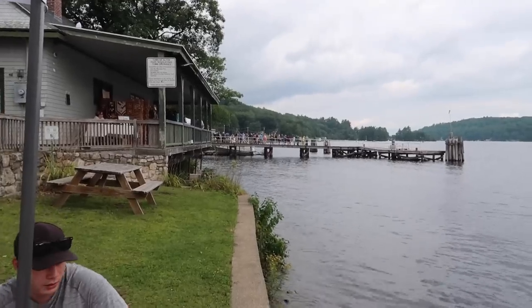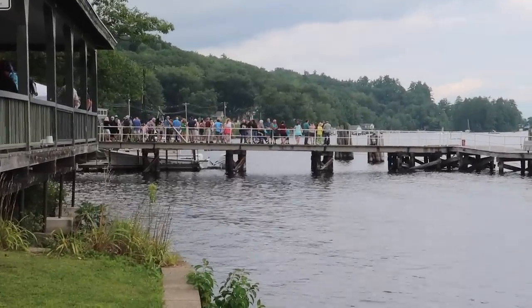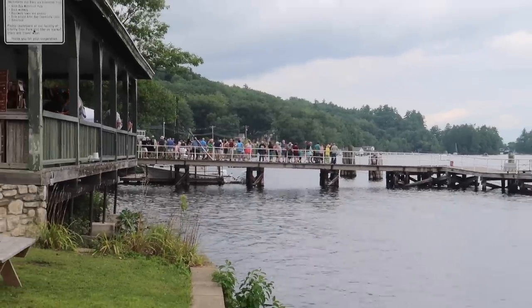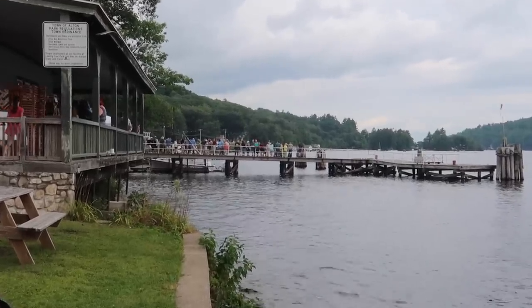I just noticed this, it's kind of funny. I don't know why everyone's standing on this dock. They're just like looking out. Maybe they're just looking. I don't know, I thought they were like waiting for a boat or something. Very interesting. It's like a lot of people.